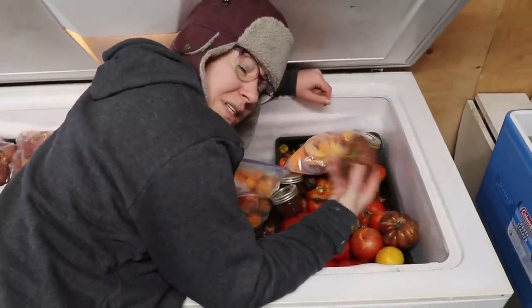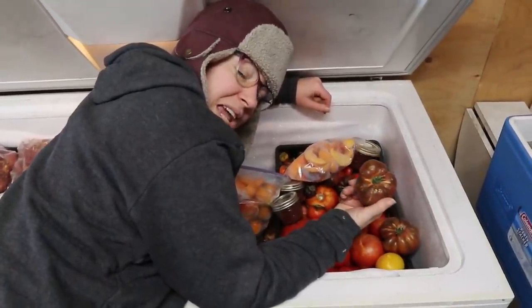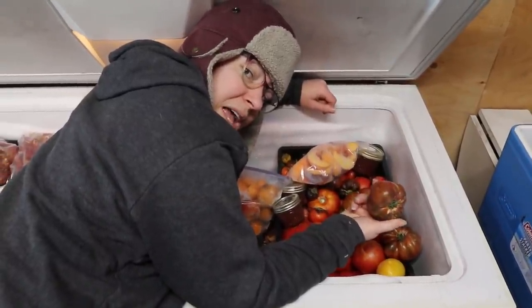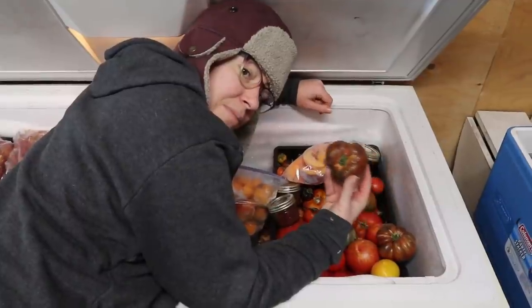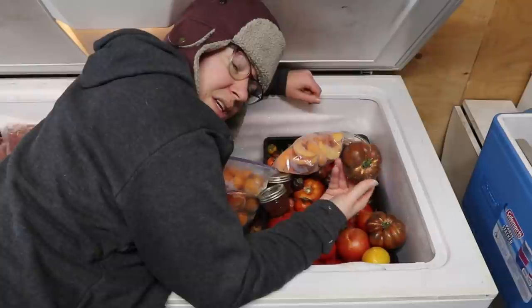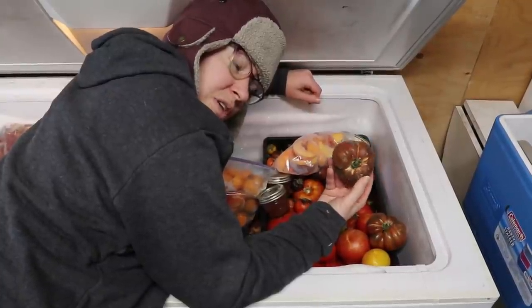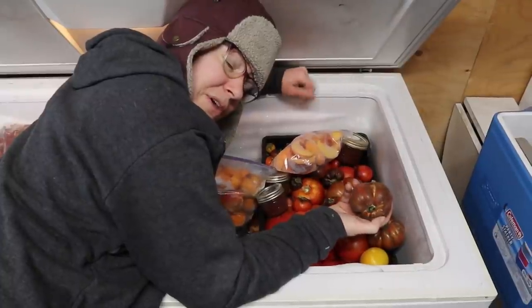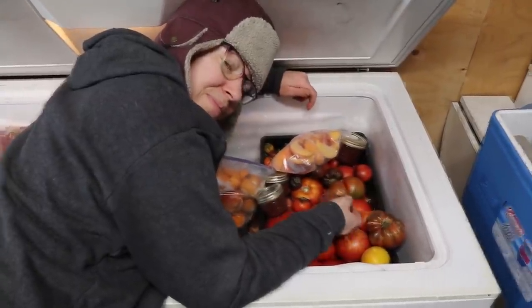And then when we go to eat these, we fill a container full of the frozen tomatoes and we pop them into our microwave and defrost them. And then once they're defrosted, the skins just slide right off and we use the defrosted tomato flesh. It's working really good and it's also helping to limit the amount of plastic we use, which is always one of our big goals here on the farm.